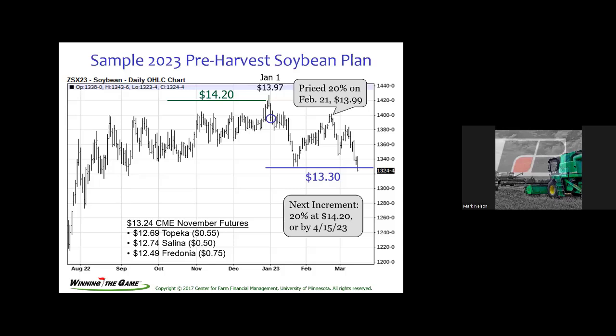But right now, the market continues to offer us prices that would appear to be above our cost of production on soybeans. So at this point, though, we don't take any action because we're waiting for that 14.20 price. Again, I was hoping the 13.30 level of support that we had seen back there in about mid to late January would hold. We'll see if we close below it, but we did start trading below that. So it doesn't look real good on the soybeans at this point. But again, we've got a lot of time. This crop is not planted. So again, we're kind of holding. We've got one increment sold.